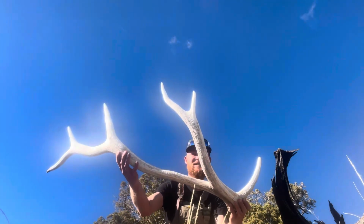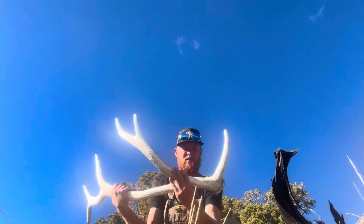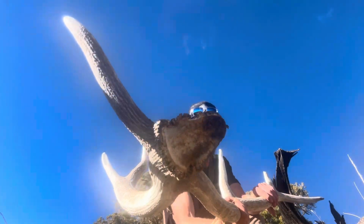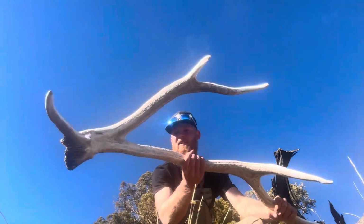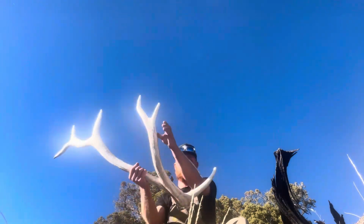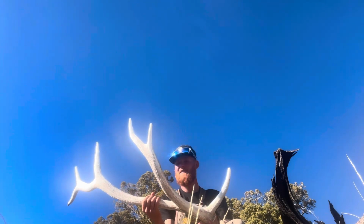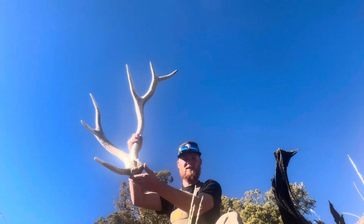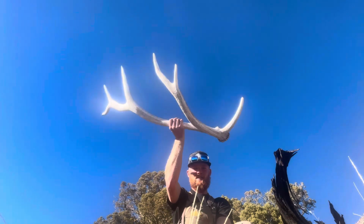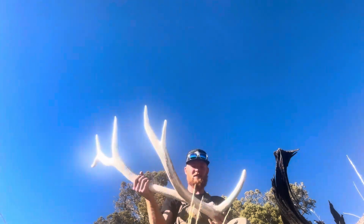Oh, that is one of the coolest elk sheds I've ever found. Look at that. I don't even know how to know if this is going to be the other side to anything. Look at that. Oh my gosh. This is somehow turned into probably my best day of elk sheds. Look at that thing. How cool is that? Wow. He's danced too.